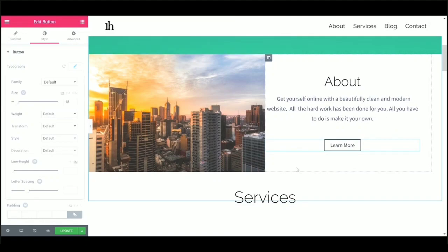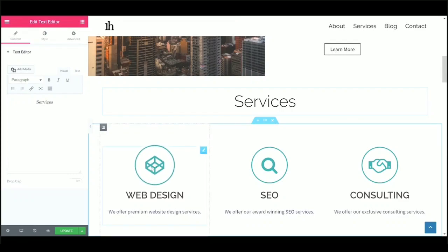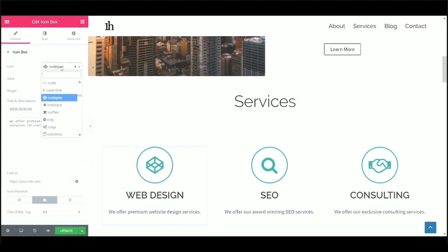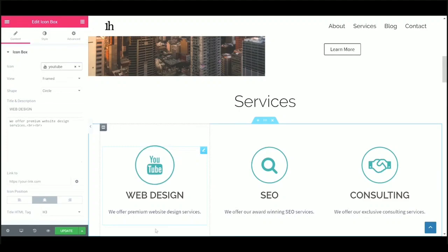Scrolling down, we've now got our services section. We can again change this to whatever you would want. Okay, easy as that, you know how to do that now. But let's go to here. You can easily change that to whatever you'd like. If you go to icon, you've got all of these icons to choose from. You can even search. So just say you had a YouTube channel, so you wanted to put YouTube there. You could just hit that, and it's going to change it to YouTube for you.